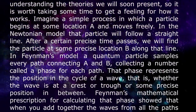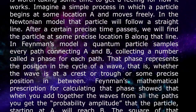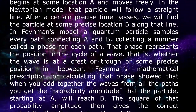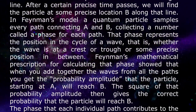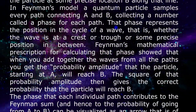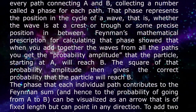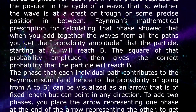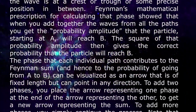In Feynman's model, a quantum particle samples every path connecting A and B, collecting a number called a phase for each path. That phase represents the position in the cycle of a wave, that is, whether the wave is at a crest or trough or some precise position in between. Feynman's mathematical prescription for calculating that phase showed that when you add together the waves from all the paths, you get the probability amplitude that the particle, starting at A, will reach B. The square of that probability amplitude then gives the correct probability that the particle will reach B.